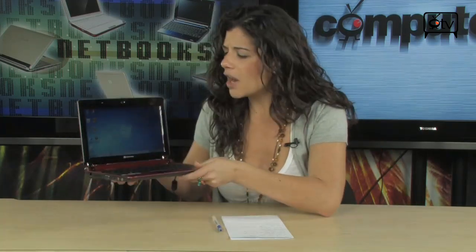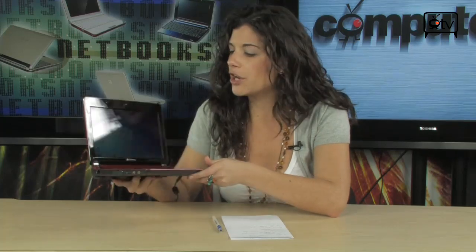Now you have a 6-cell battery. That is great, okay? And Gateway tells us you're gonna get, when fully charged, 8.5 hours of battery life. That is unbelievable, especially when you're traveling. And last but definitely not least, and one of the greatest things about netbooks is the weight. This thing weighs 2.95 pounds. That is it. Under 3 pounds, okay? I'm sure that you can take this netbook with you everywhere you go.